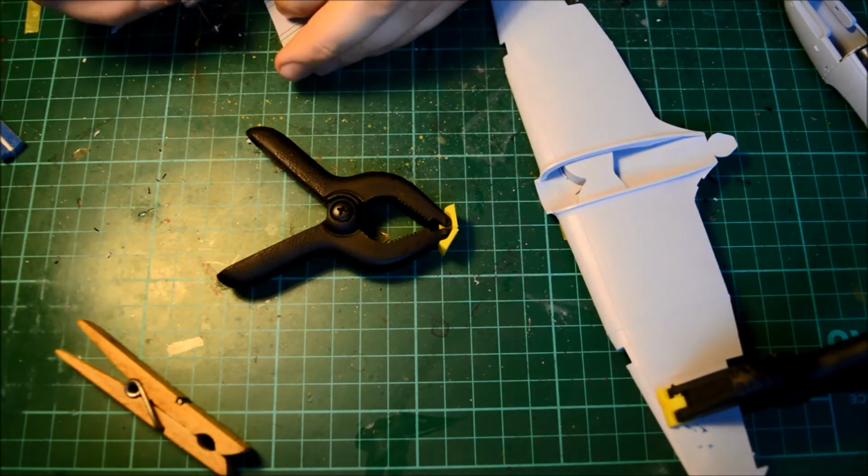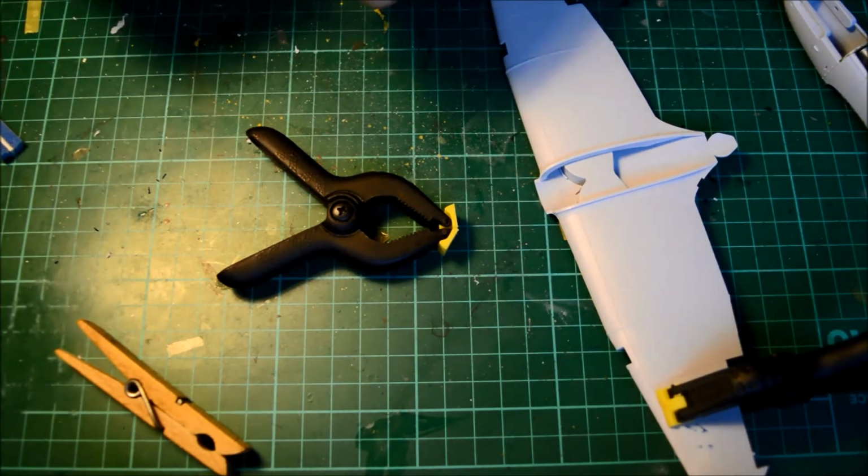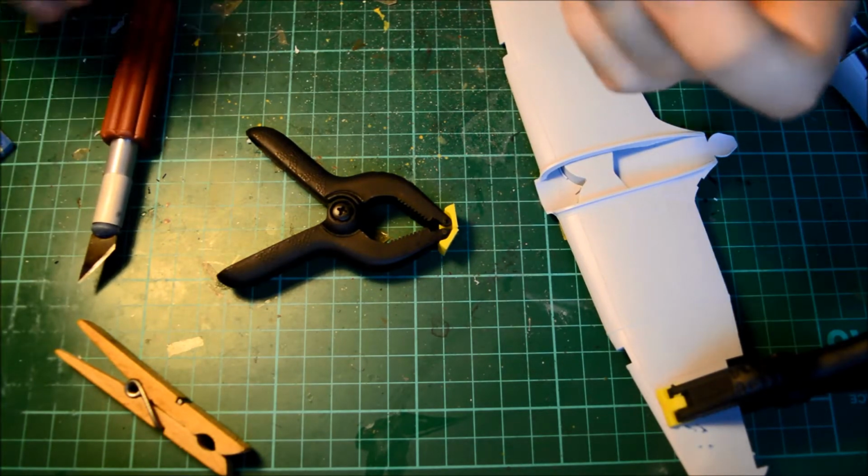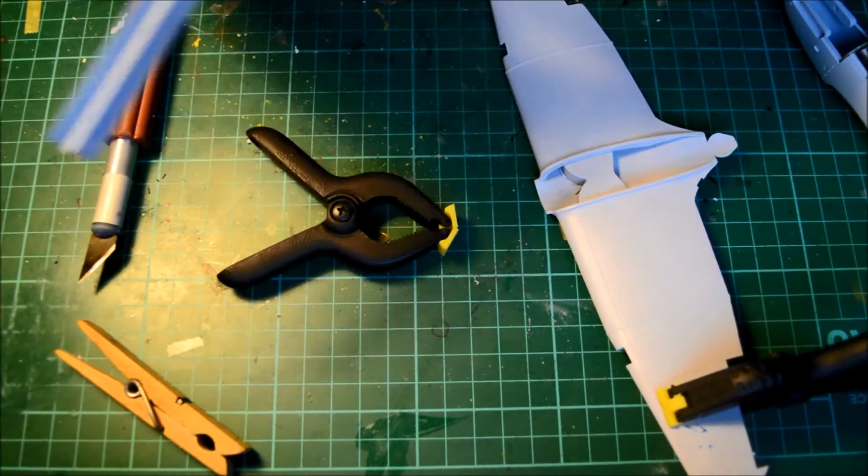Another part about this plastic is that the plastic is very sharp to handle. Very sharp indeed. Ouch. Right, let's sand that smooth.